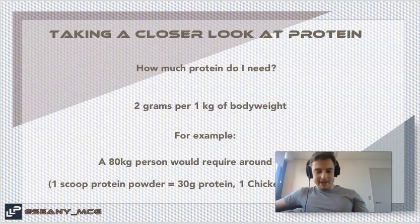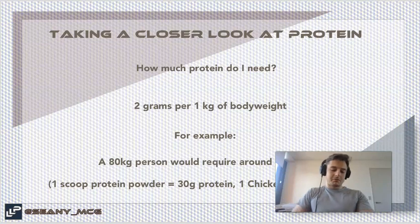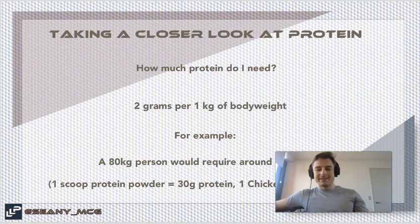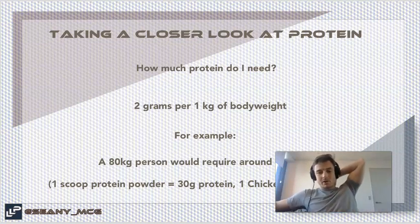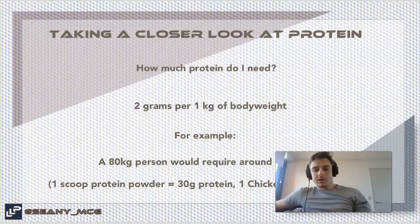So if it's an 80 kilo person and you're eating 3 times a day, we need a sufficient amount of protein in each one, a little over 50 grams per meal, 53 grams per meal. So it will be maybe 1.5, nearly 2 chicken breasts if we're looking at 3 meals.